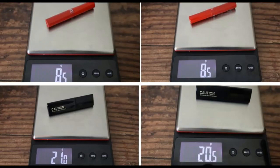So finishing weights for these then, we've got the Hourglass finished at 20.5 grams. Last month it was 21 grams. And the NARS was 8.5 grams last month. Was still like 8.5 grams by the time it finished. So that's those.